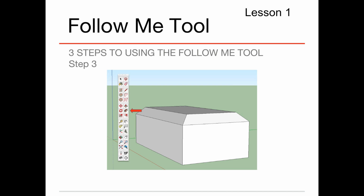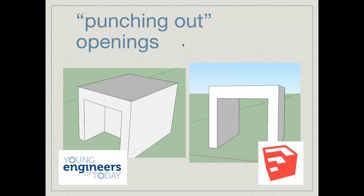If you end up clicking on the wrong face, you can do a tangent on the wrong parts. I'm really trying to get us through all this. Okay. All right. Punching out openings.